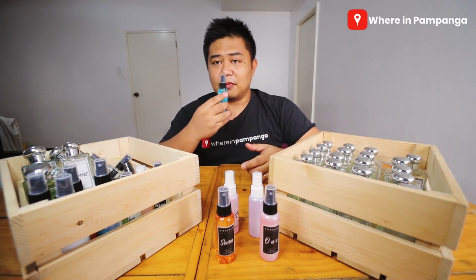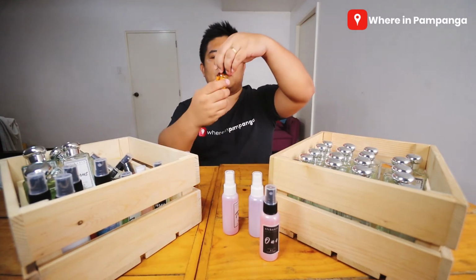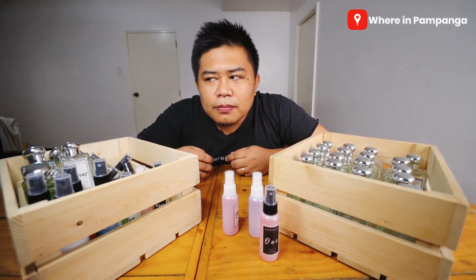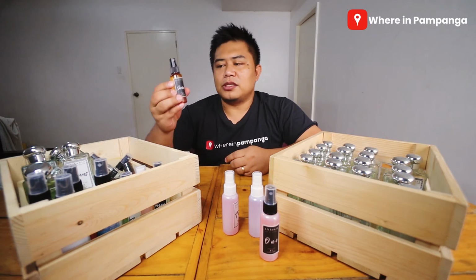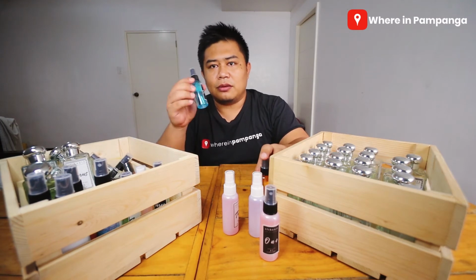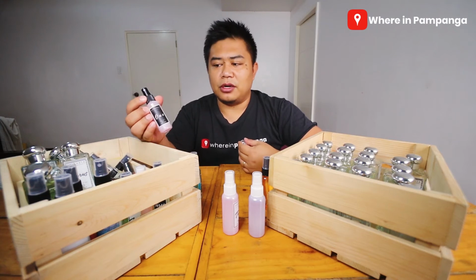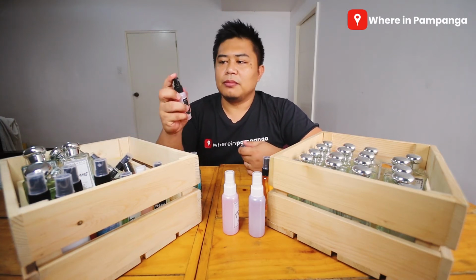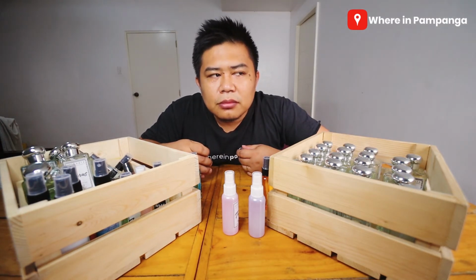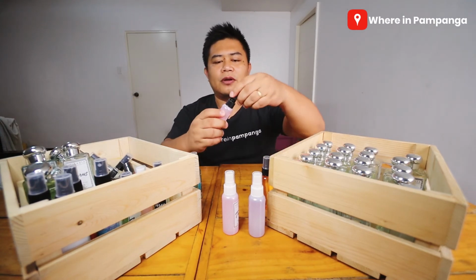Cologne. Okay, I think I like this. Umpisa pa lang natin, check natin. But this one, let me check it. This smells more like parang cola or soda. This one, medyo alcohol siya, so I like it. Check natin itong mga pambabae. I think these are for girls. I don't know kung unisex din sila, but let's see. Yeah, I think this leans towards more of for females.